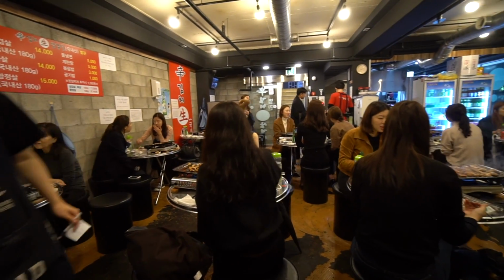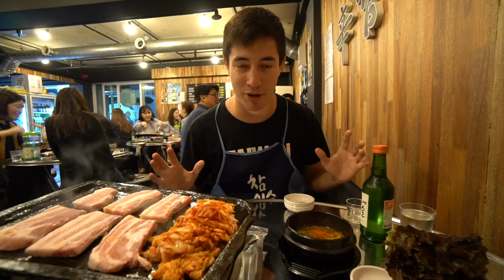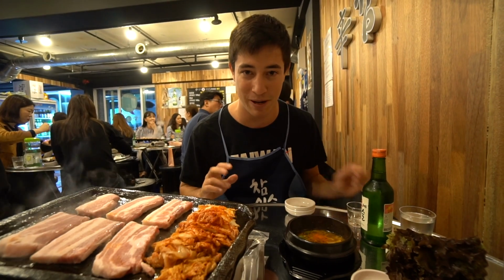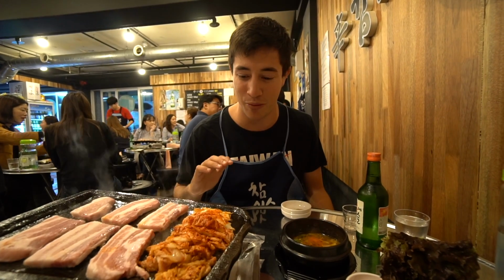Restaurant. It is super rowdy in here, really loud, and there are tons of different Korean barbecue restaurants here in Seoul. I don't know how many, tens of thousands I'd imagine, but this one in particular is my favorite. This place is just packed with locals pretty much every day of the week, and Korean barbecue comes in all kinds of different unique styles.